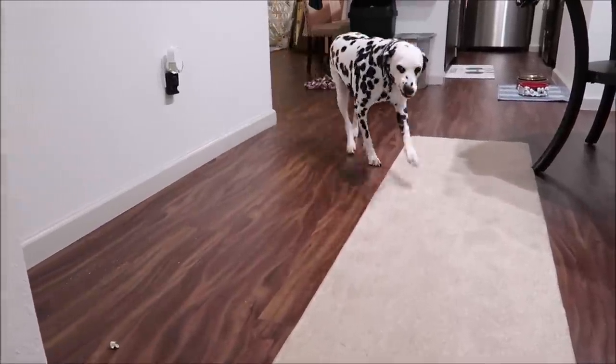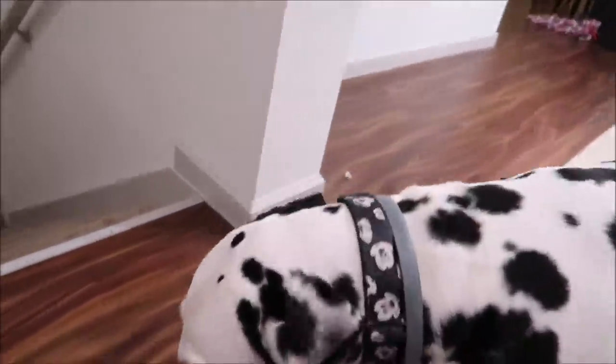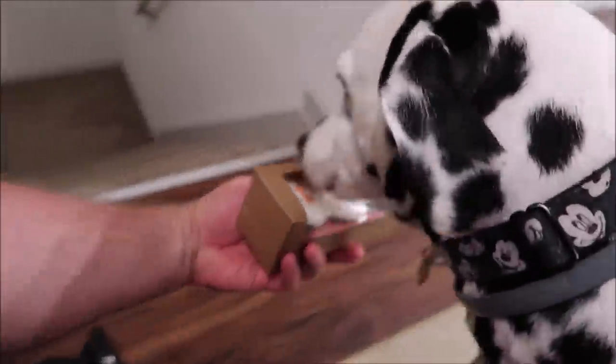There she is. What are you doing? Woohoo! Guess what I got for you? I got pup cakes. Yes. Look, she smells the bag already. She's like, what's going on there, Dad? What's in there? Huh? Look at, oh, woo-hoo. Huh, you want one right now? You want one now? Look at that butt wiggle.